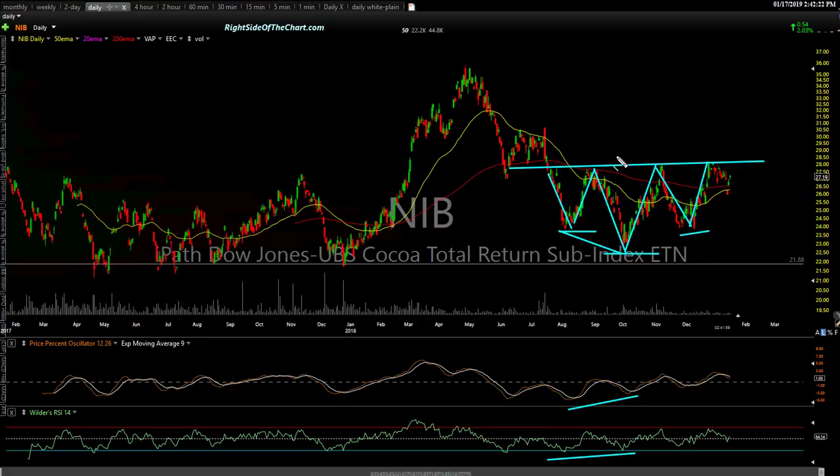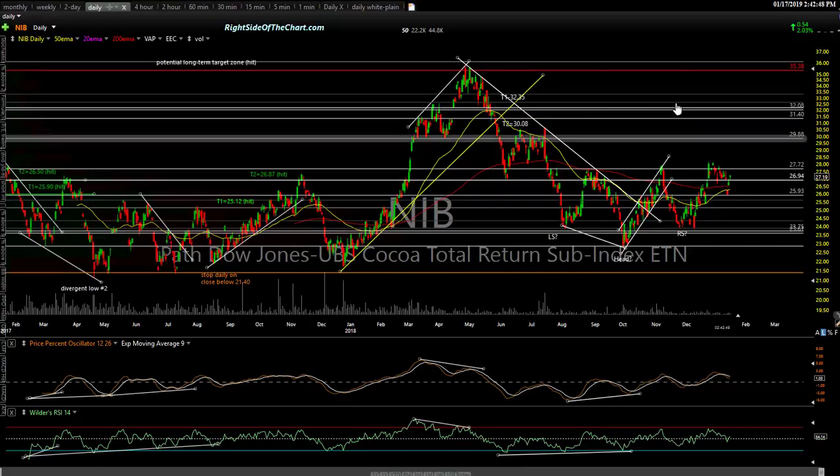Inverse head and shoulders are bottoming patterns. And the buy signal comes on a break above. This is called your neckline. Let's see if I can draw that out. NL. So you wait for a break of the neckline. For the measured target on an inverse head and shoulders pattern, you take the distance from the farthest point of the head up to the neckline, and you add that to where the pattern breaks out. So it's a pretty powerful measured move there on cocoa if that were to play out. And I know this chart's a busy mess.